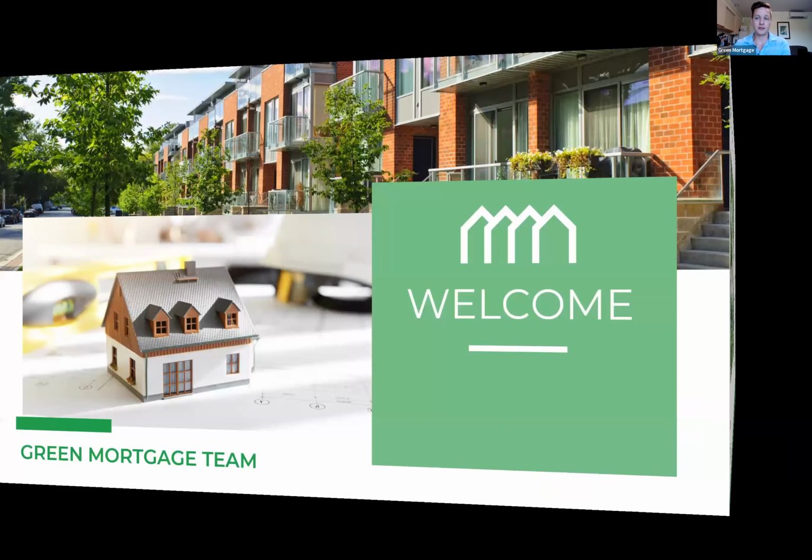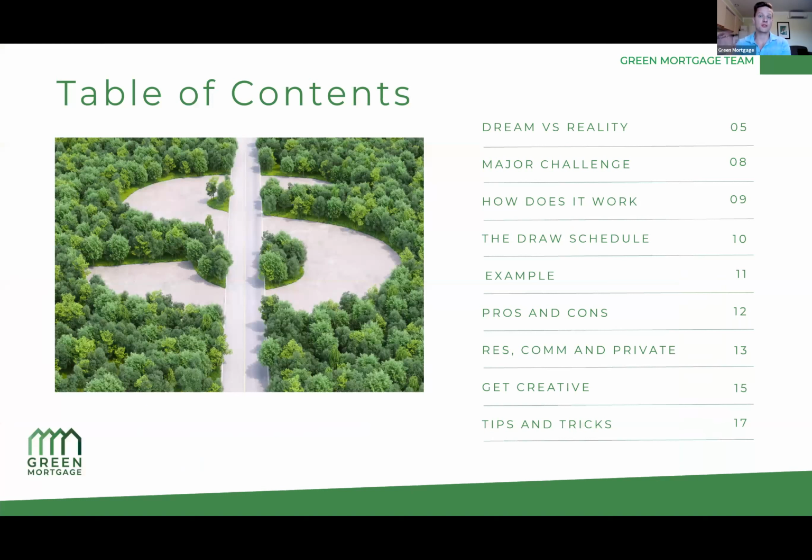So a couple of things I'm going to be going over: the dream versus reality of construction and how construction financing works, and some of the challenges that you run into. The major challenge, which I'll talk about a little bit, is primarily cash. I'll give you a hint.